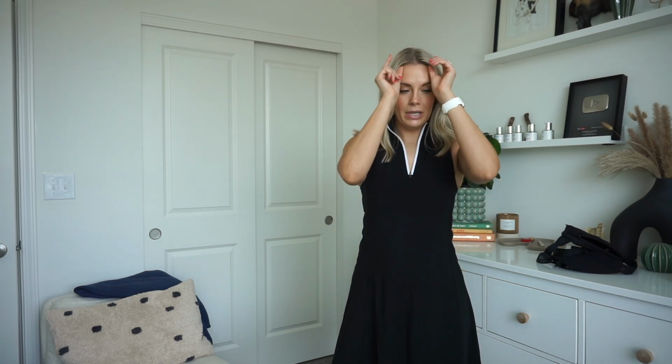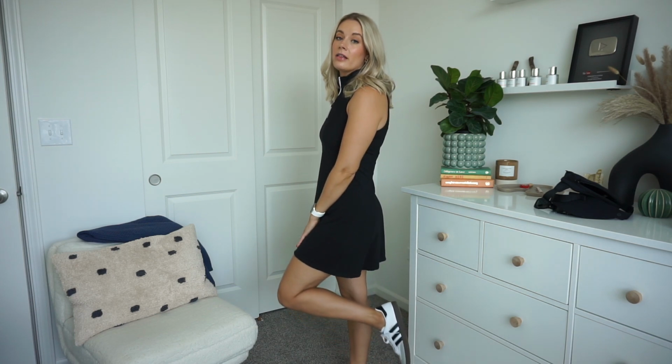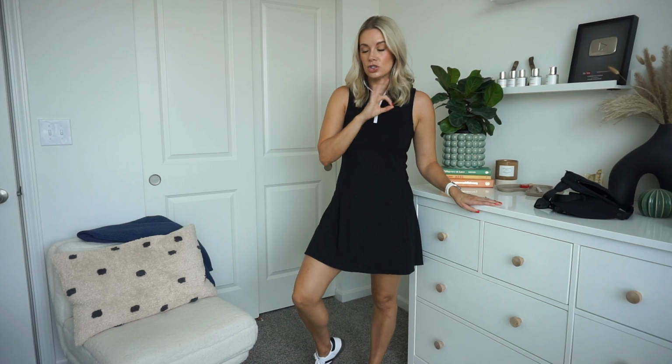I knew I needed it in black. This is from Halara. I'm obsessed with this dress. It's so cute, and I loved the black and white. I felt like they didn't have black and white when I bought the navy for the first time. It's the perfect length. It's the perfect everything. You can wear a bra with this. I have a bra underneath, and it's good. It zips up. Just so cute. This would be perfect for golf, tennis, anything like that, or just chilling like I do. I ran errands in this. I love these Sambas with it, the black and the white. I just think so cute. I'm going to be living in this all summer long.